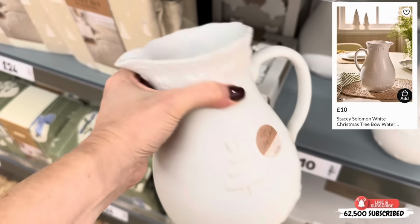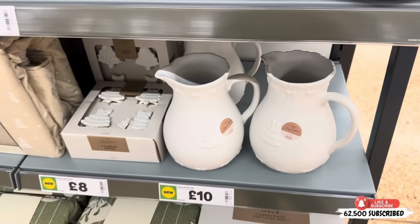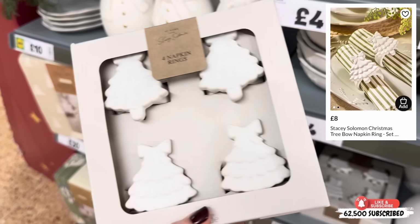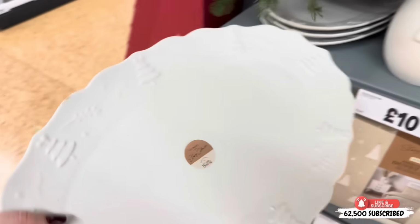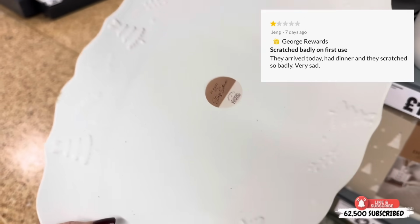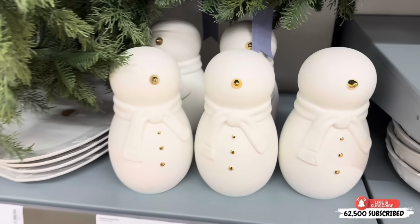I do love the look of them, but I'm not completely sure how well that matte finish will last, especially when it comes to scratching. The ceramic napkin rings are really pretty too, but a couple of them on the shelf are already broken, so you need to be careful with these, especially if you've got kids running around. They also had a lovely platter, again in the matte finish, and the detail was lovely, but I did check online. The feedback from the previous Stacey Solomon collection said some of the matte pieces do scratch quite easily, so that's something to keep in mind.